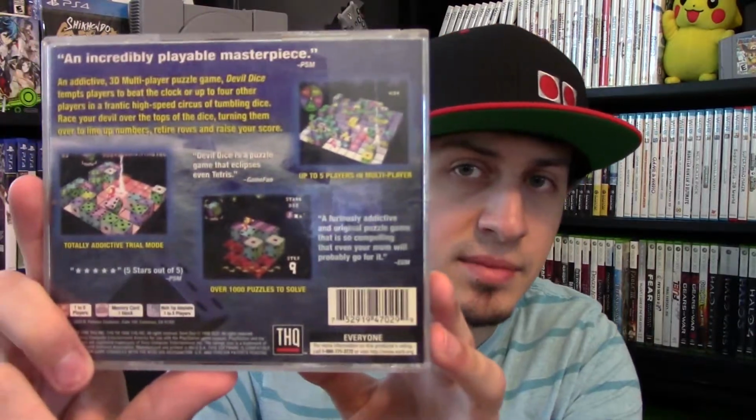I also continued looking through the PS1 games, and they had this game called Devil Dice. I hadn't heard of it, but it looked like a really interesting puzzle game. When I put it in, it took me a while to get through one game, so I was playing just the one endless mode for a while. They got a bunch of different modes, puzzle modes and stuff.